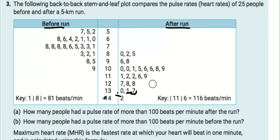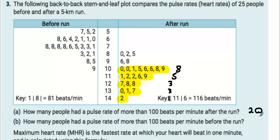A pulse rate more than 100 after the run. Okay, so let's find out which ones we're talking about. Over 100. So you're talking about all of these ones here, are we? See all of these? They're all the ones that are over 100. How many of them is there? What do you reckon? 8 in the first batch, 5 in the second batch, 3 in the third batch, 3 in the fourth batch, and 1 in the fifth batch. That is, in fact, 20. It's 20.